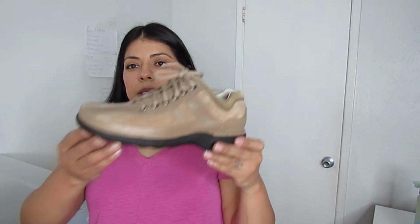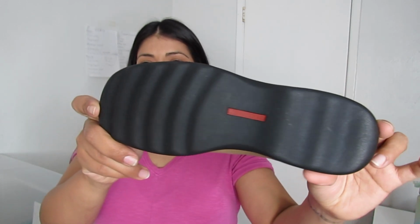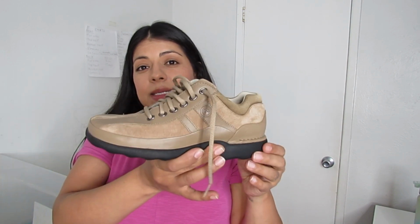Here are some more Rockport shoes. I showed some booties by them earlier. These are more of a dress type sneaker with a little bit of a suede and leather combo. And the bottoms, that's what they look like. Super clean. And these are in a size 6.5.